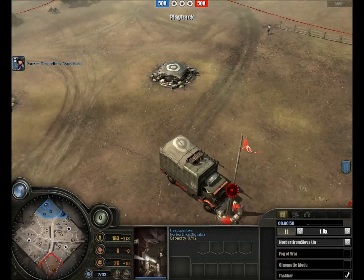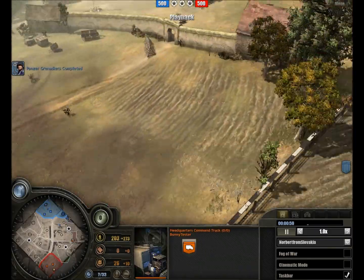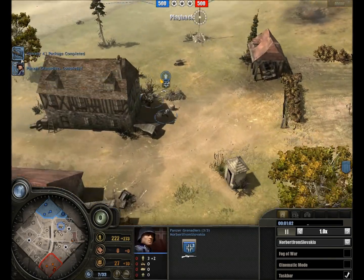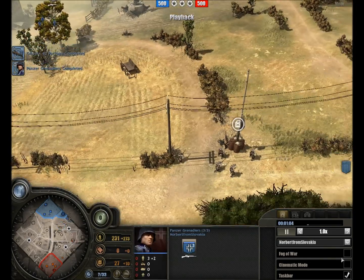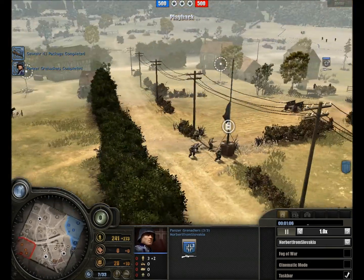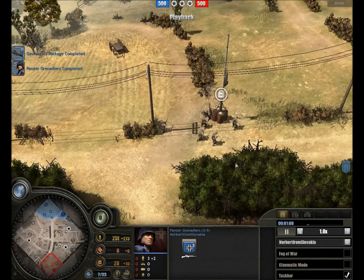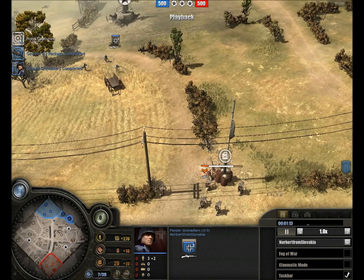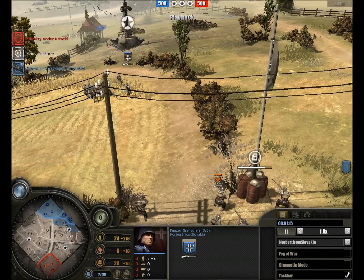Self-propelled schwere Infanteriegeschütz. Headquarters command truck moving out. Apparently he's going for this fuel point. Panzer Grenadiers though are moving down. Perhaps they also have an idea what's going to be happening, because this is rather the normal thing on Angoville, that someone pops down that big fat command truck right here. But Panzer Grenadiers are moving in, counter-attacking, opening up here. Will they be taking up position behind the wooden cut?